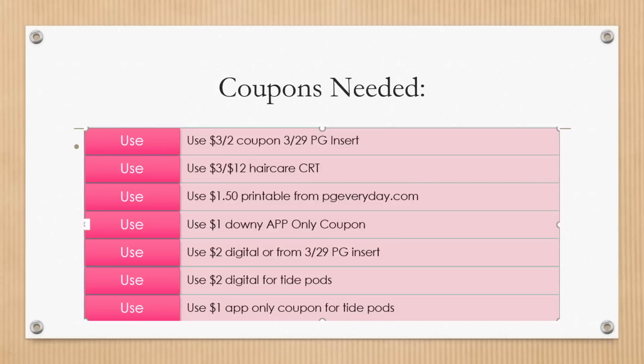Okay, so these are the coupons you're going to need. A $3 off of 2 Head & Shoulders coupon from the P&G insert. $3 off of 12 hair care CRT if you have it. $1.50 for the Downy Wrinkle Guard, printable from pgeveryday.com. $1 Downy app-only coupon. It's another app-only coupon, so make sure you send that to your card from your smartphone. $2 digital for the Tide Liquid or in the P&G insert. $2 digital for the Tide Pods or also in the P&G insert, and a $1 app-only coupon again for the Tide Pods.